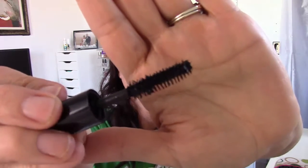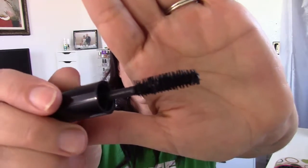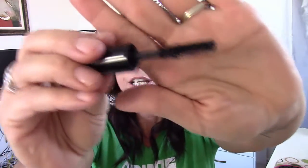But if you look at the little brush tips there, it's kind of weird looking. So you have like 3 little areas on this brush that have tips, like here, here, and here, and then in between is all blank area where product builds up. So what I like to do is take the blank side and just wiggle it in the lashes, then I'll turn it to one of the brush sides and just scoop it through, and it's just amazing. This mascara gives me definition, and it gives me thickness and volume. I just absolutely love this one.